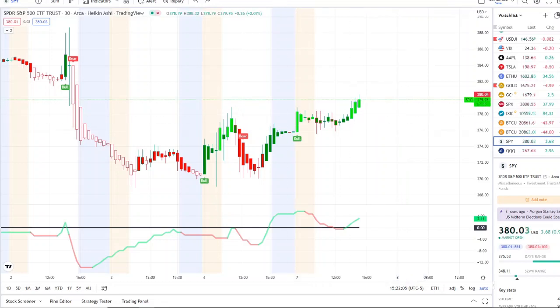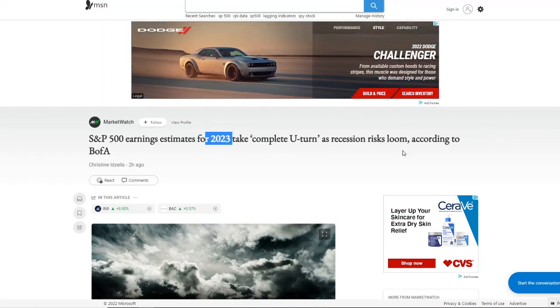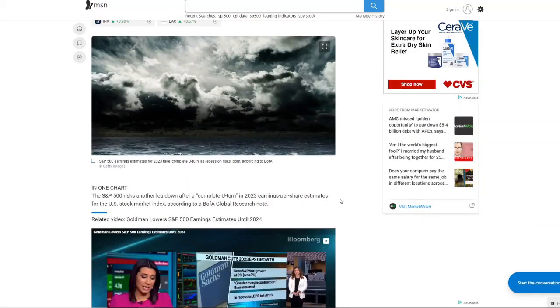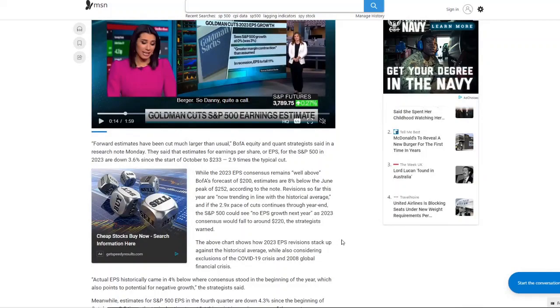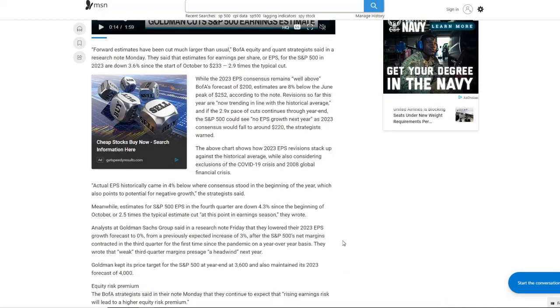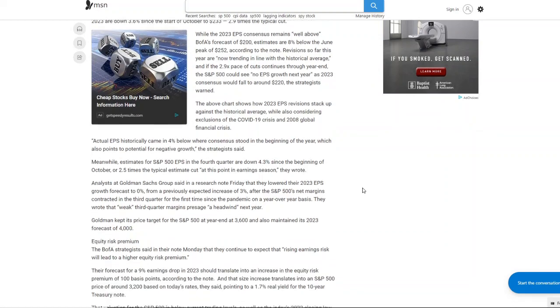Now, let's talk about something that's going on here. So this article here states the S&P 500 earnings estimates for 2023 take a complete U-turn as recession risk looms, according to Bank of America. So they're basically stating right now that everything that's going on is just extra volatility, right? And everything that's going to come as these rate hikes continue and the CPI data and inflation is still running pretty hot, because even if inflation falls, right? Let's just say from 8% eventually in the next few months to 7.5, 7.7, 7.3. That is still a high rate year over year, right? And month over month too, over time of inflation. And it's going to take a lot more work for the Fed.